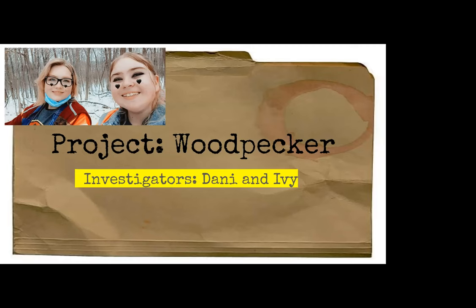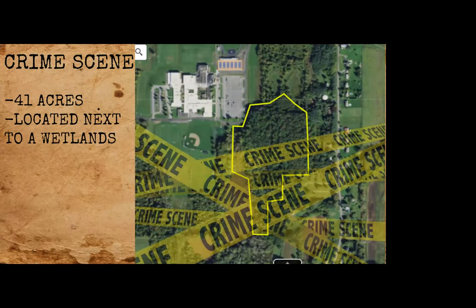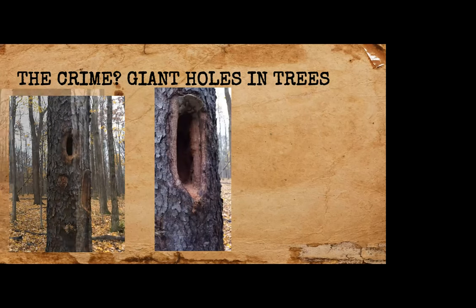It's Danny Walters, everybody. All right, hello. I am Agent Walters. I'm Agent Dudley. And this is Project Woodpecker. So we'll start with our crime scene. So this is our 41-acre woods that we have located directly next to our wetlands at our high school, and you can see right there is the reference. So crime, giant rectangular holes in trees.